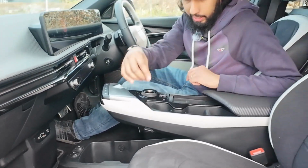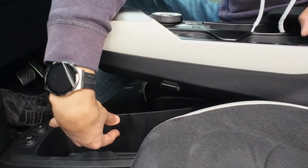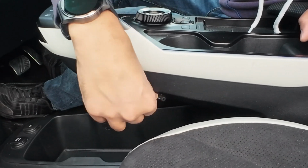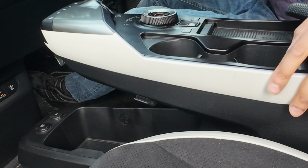One thing which I really quite like are these hooks over here. You might just be able to see on the camera there. There's a hook down here, which you can use if you put a bag there, and you can clip the top of the bag in here, so it sort of hangs down and it won't roll around. That's quite good as well.